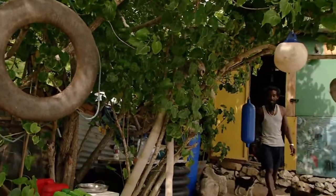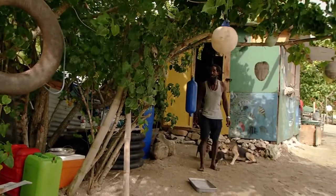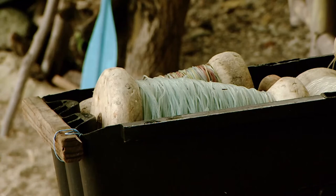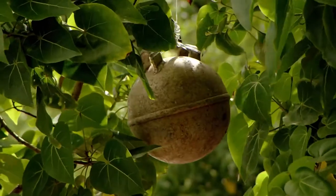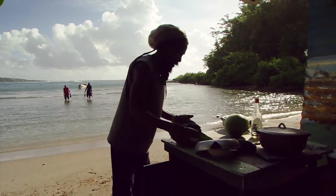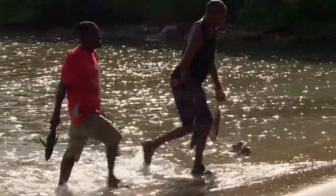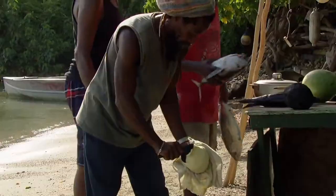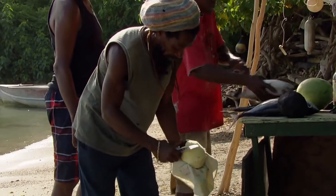Roy is well equipped. Everything that is needed for fishing is within reach, just outside his residence on the north coast of Jamaica. He shares the boat with colleagues, and they were lucky today. The sea was calm and the catch successful. Bonitos, a species of tuna, are the most treasured fish.